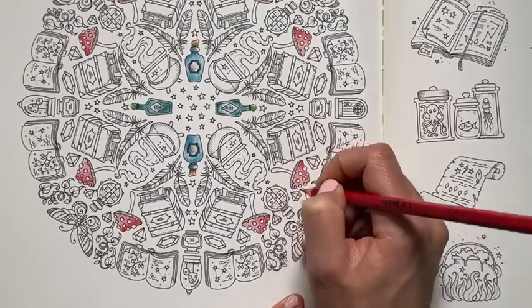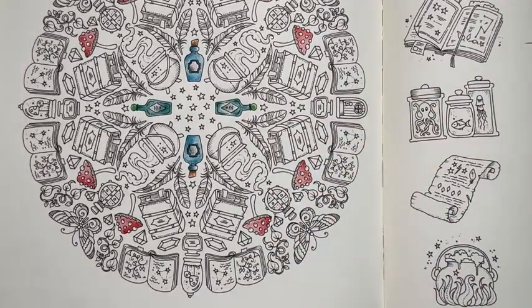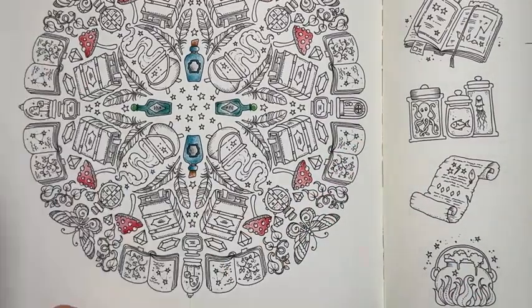Right, that's all our wee red bits. Is it? Yes.